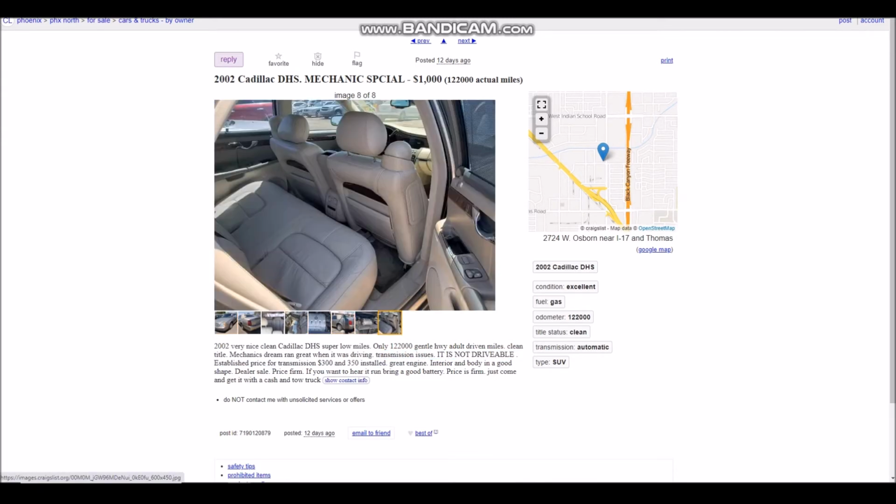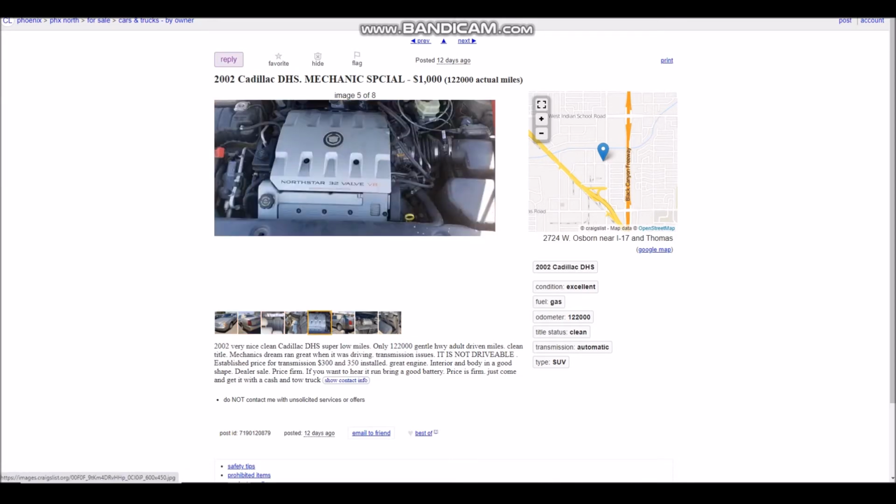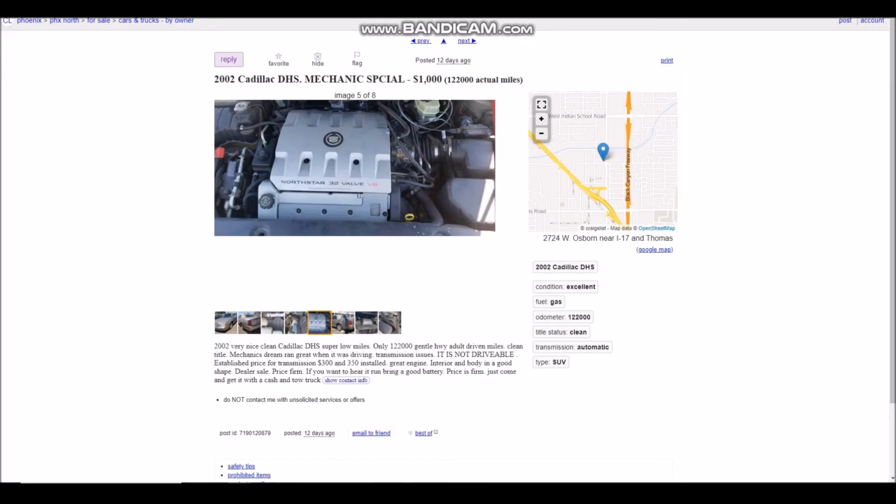So would you be willing to get in here and replace the transmission? If you did, would it be worth it? Not to mention these North Star V8 engines. These things are known for having bad head gaskets and overheating, so you got to remember that, right?